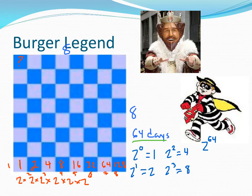Now I want you to really do this. Take your phone, your calculator, whatever it is, take out a calculator, and I want you to punch in 2 to the 64th power. Let's see what we get. Okay, plugging that in, here's what you should get. You should notice you get a really big number. And I'm going to write this at the top here. Your calculator should give you something like this.